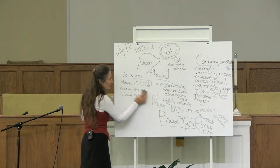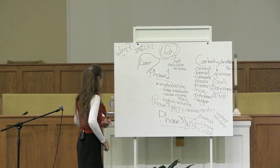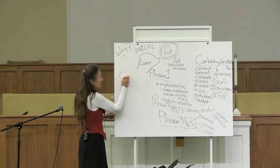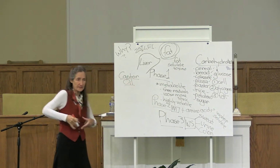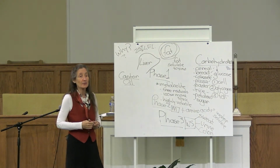Meanwhile, there is a compress that you can use that little by little can break up the gallstones, and that's the castor oil compress. And the castor oil compress is laid over the gallbladder liver area, which is under your right rib.